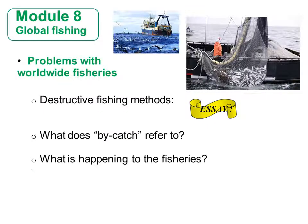And just like that, we are in the last module. One of your essays is to discuss 4 destructive fishing methods. The 4 that you learned about in Module 8 were stern trawling, gill netting, purse seine lining. I know that you also learned about cyanide fishing and explosives back in Module 6. But for the purpose of this essay, you want to talk about the commercial fishing methods. Those back in Module 6, remember, were small fishermen in little island countries. These are massive commercial fishing methods.